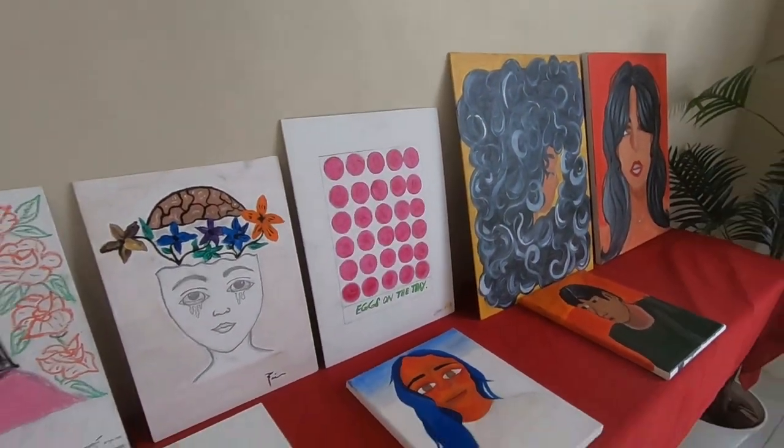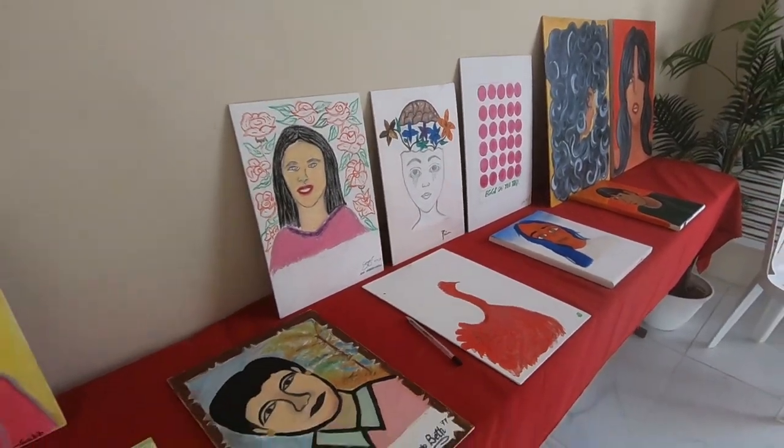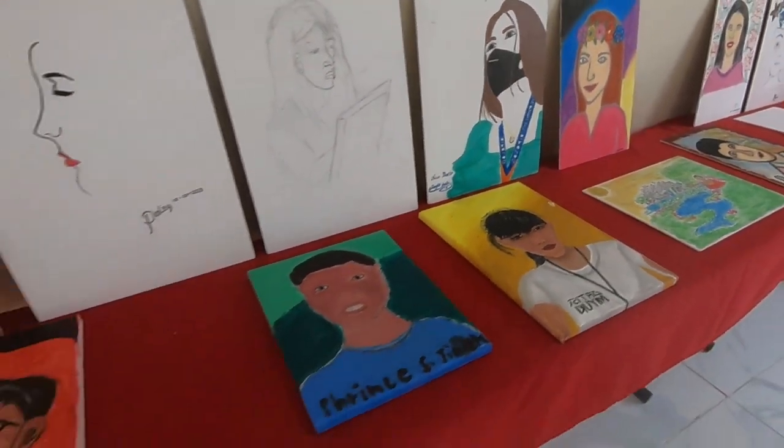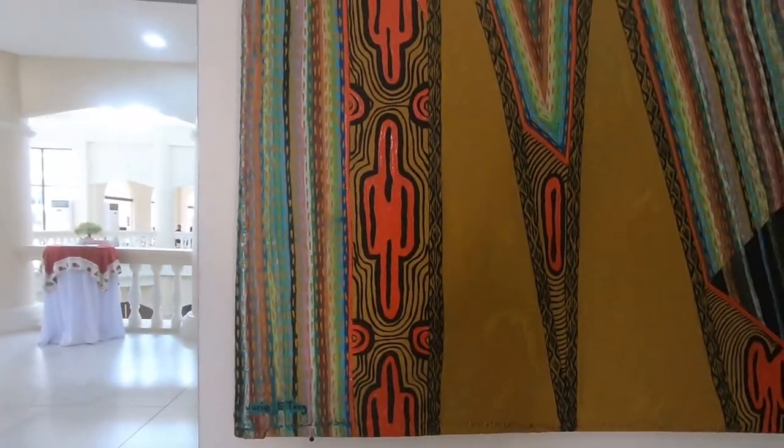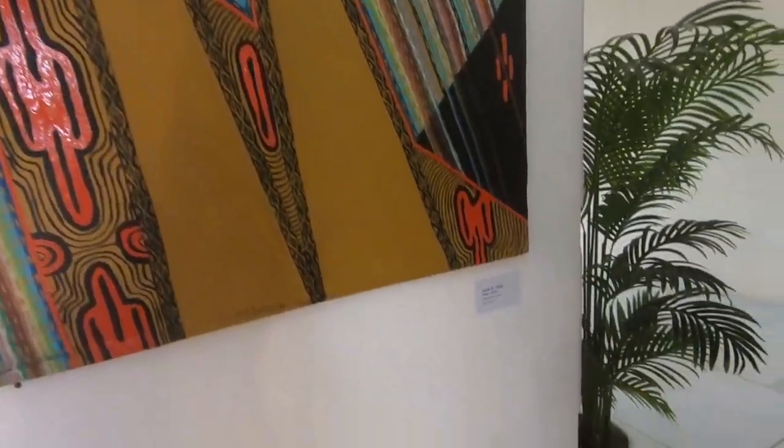Different paintings, different canvas of our different artists. Wow. What's this? Okay, very nice. They say please do not touch the artwork. Please do not touch the artwork, okay? Please respect the rules. If you want to enjoy sightseeing the artwork, please respect the rules here, okay? It's very important.